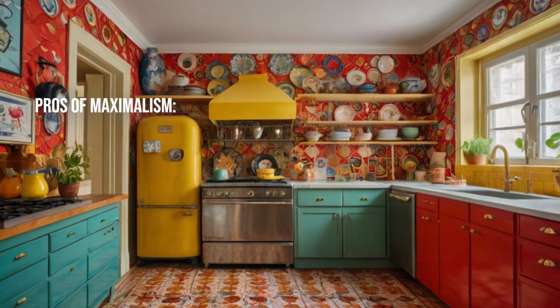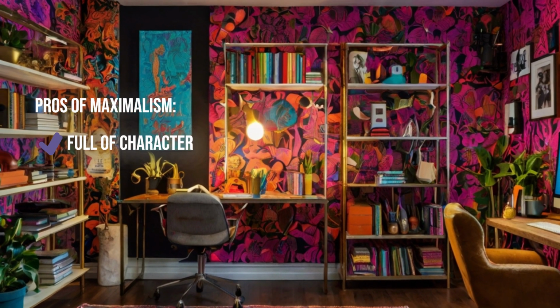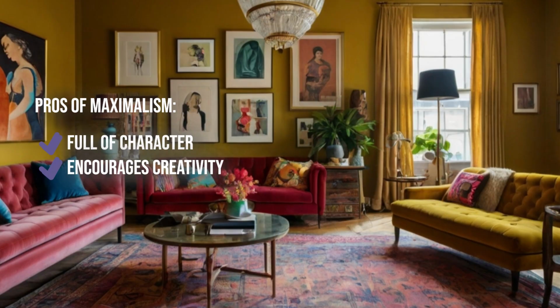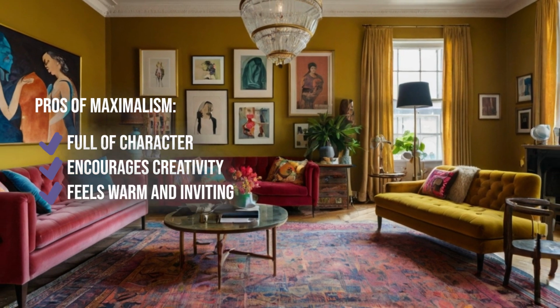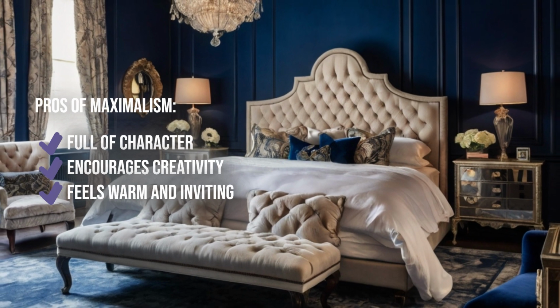Pros of maximalism: full of character and individuality. No cookie-cutter look. Encourages creativity. Your space becomes a true reflection of you. Feels warm and inviting, full of visual interest and storytelling.